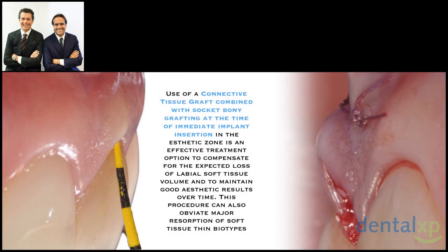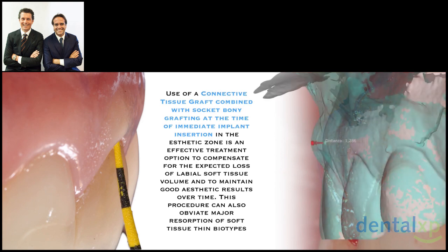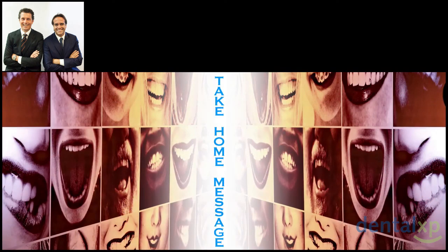However, mid to long-term studies with a minimum of 5 years of follow-up are needed to judge the aesthetic long-term stability of this interesting approach. And the intraoral scanning technology will be important for digital standardized measurements. Exactly, and here you see some of the measurements that we are doing on the right side. But let's conclude this webinar with some take-home messages.